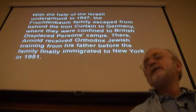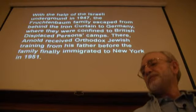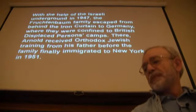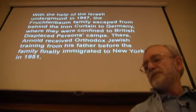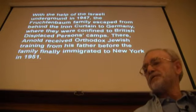With the help of the Israeli underground in 1947, when Arnold is about 4 years old, the Fruchtenbaum family escaped from behind the Iron Curtain to Germany, where they were confined to British displaced persons camps. There, Arnold received Orthodox Jewish training from his father before the family finally immigrated to New York in 1951. So he came to the United States when he was about 7 or 8 years old. I point that out because this is a first-person account. The people living in the displaced persons camps are not faceless, nameless relics of history. You know one of these people. You've been taught by one of these people. And Arnold still bears the effects of all that he went through as a young man.